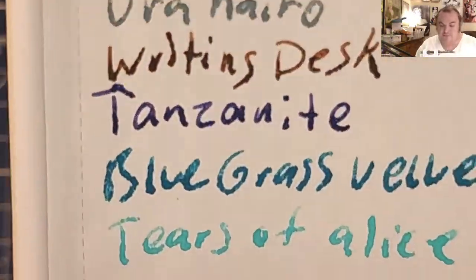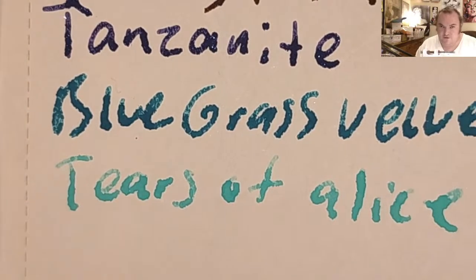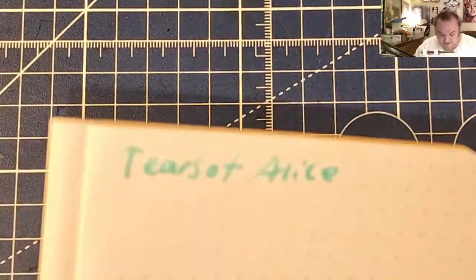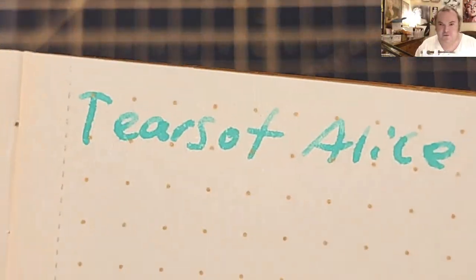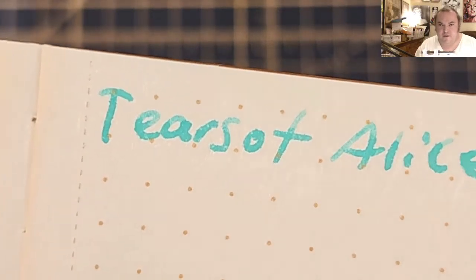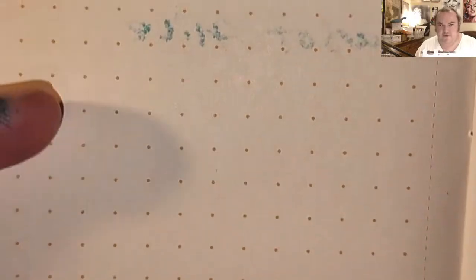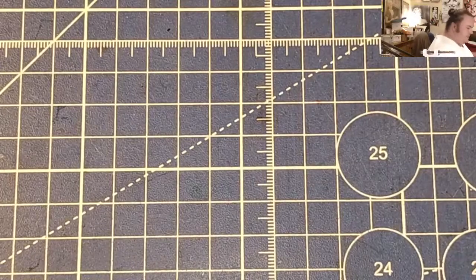This is Moleskine, probably the worst of the bunch. Feathered like a chicken, bled through the page. Second worst of the bunch, Field Notes Journal. Again, feathered like a chicken. Can I have some focus? Thank you. Bled through the page. Too bad.